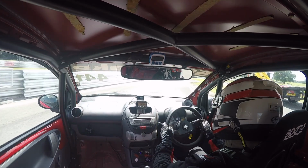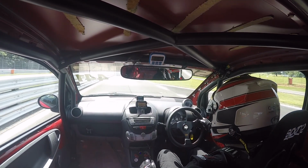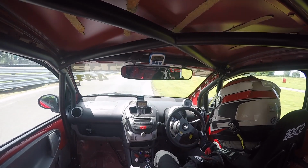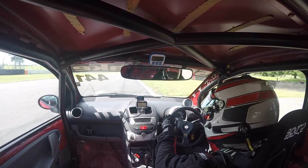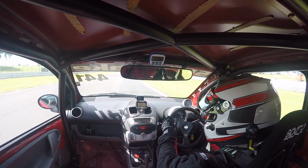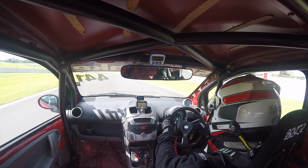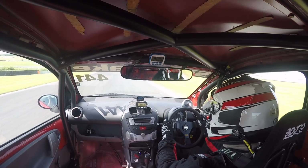So for those of you that have never done it, I always find this moment quite nerve-wracking. You're going out onto track. I haven't driven this car for a year and a half. Yes, it's only a C1, but you still want to do well. You don't want to cause any incidents. And in this instance, I wanted to be on the pace of my teammates who I'm going to be racing with at Snetterton. But honestly, Oulton Park's such a good track.